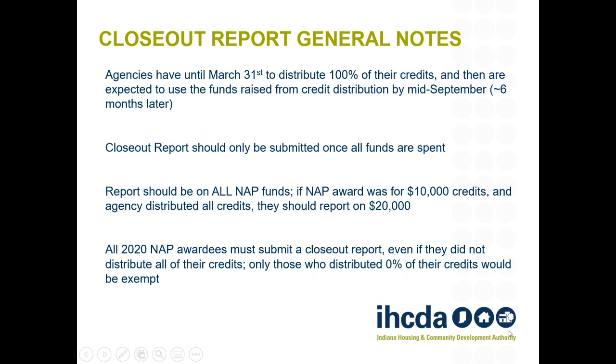Okay, so some general notes on this closeout report before I get into the actual questions that we ask on it. To help clarify on the timeline, you have until March 31st of this year to distribute all of your credits. And then we expect you to have spent those funds by mid to late September. So you have at least 6 months to spend the funds that you've raised.